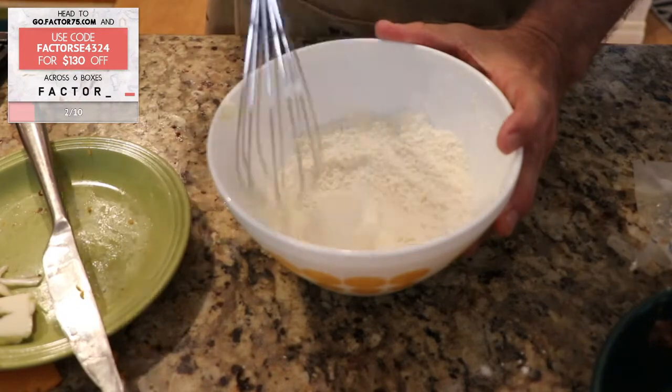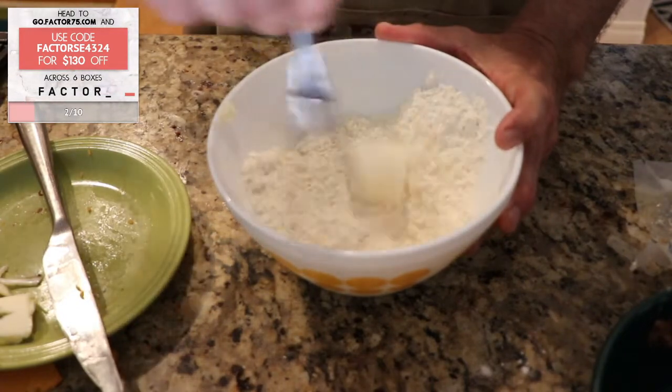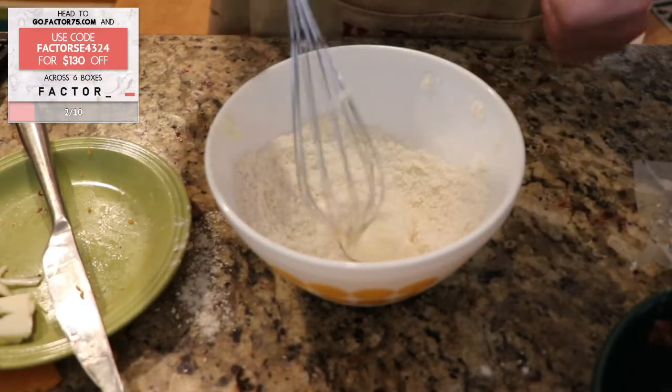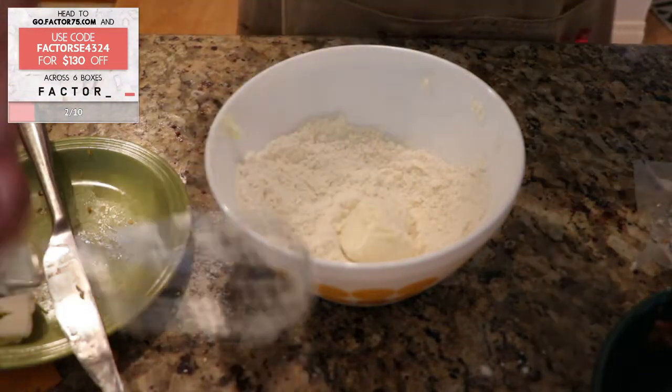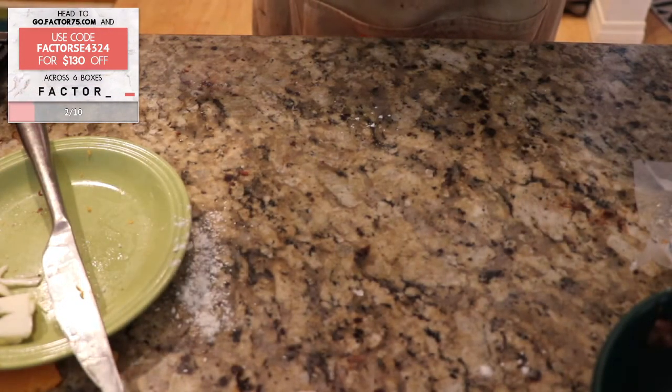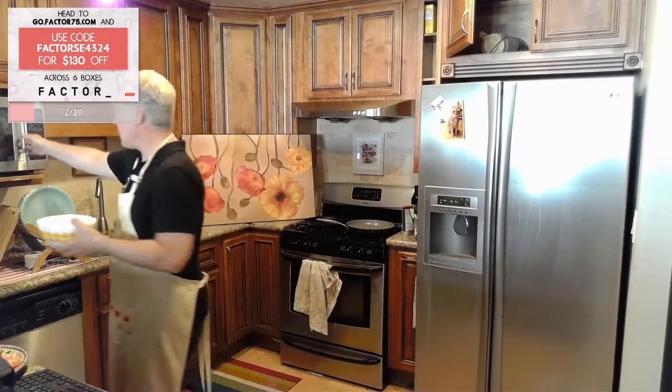All right. Well, I don't know how light and fluffy this is. I might actually need to put it in the microwave. That's what I'm going to do. Hold on. I think it was supposed to be pre-softened anyway.